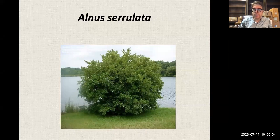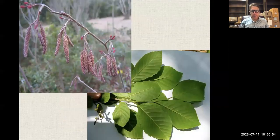There's some planted on campus right over here by McCarty. There's some that were planted, interestingly, just in a normal landscape, and they've done really well. They've grown as a multi-stem shrub, and they surprised me how well they performed in that landscape. They have these interesting catkins in late winter, early spring, and they stay a small shrub, very high wildlife value as well, and extremely adaptable.